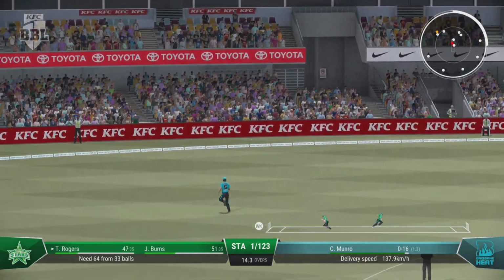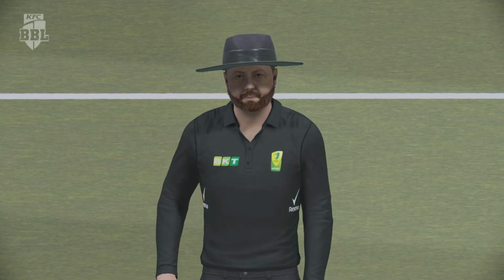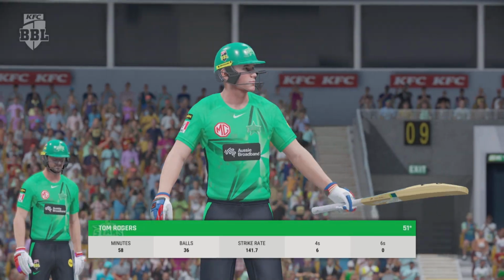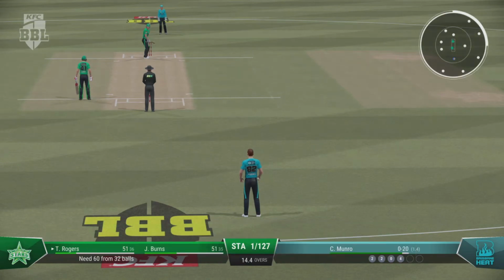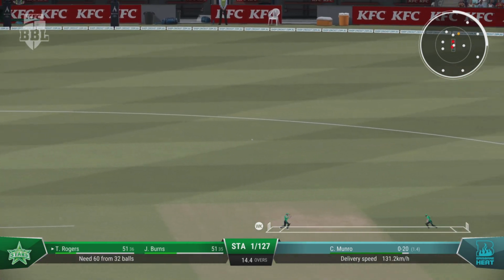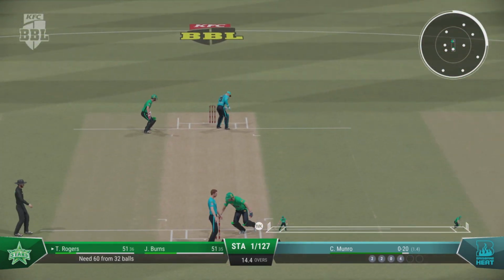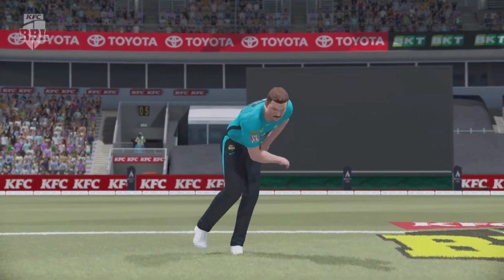Across the line, that is a really good shot from Tom Rogers, and brings up his 50 as well. Off just 36 balls, includes 6 fours in that innings. Really, really good innings there from Tom Rogers. As I said, he's still got a long way to go. It's only going to be a single there.